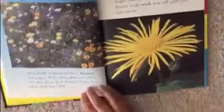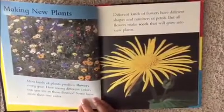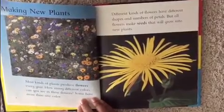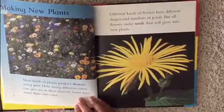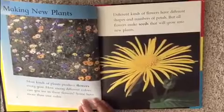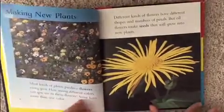Flowers, fruits, and seeds. Making new plants. Most kinds of plants produce flowers every year. How many different colors can you see in these flowers? Some have more than one color. Different kinds of flowers have different shapes and numbers of petals. But all flowers make seeds that will grow into new plants.